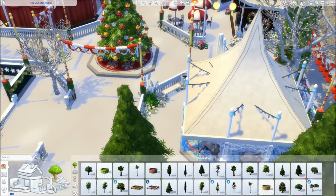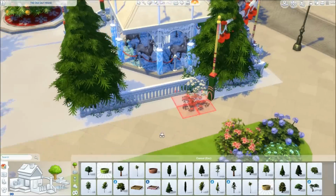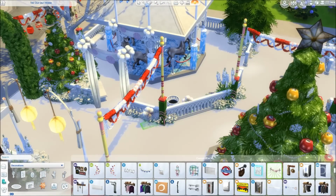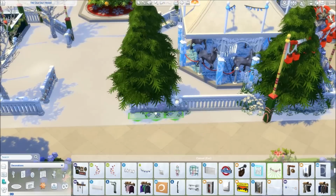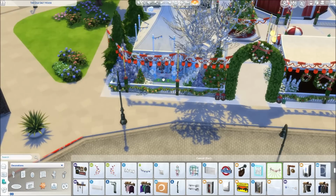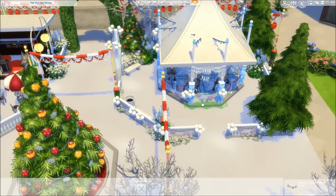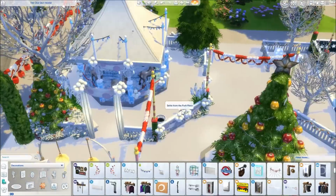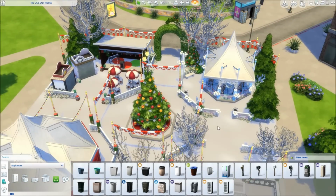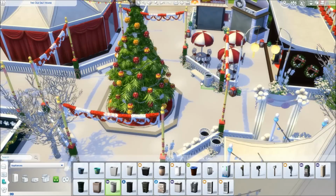So as you can see, the floor tiles that I put on the entire lot are white because I want it to look like snow. And I didn't want to use that many green plants, because then it doesn't look like there's been snowing. Because if it was snowing, the snow would go on the trees as well. But we don't have that many. We have zero pine trees that are white. I had to use the green ones.